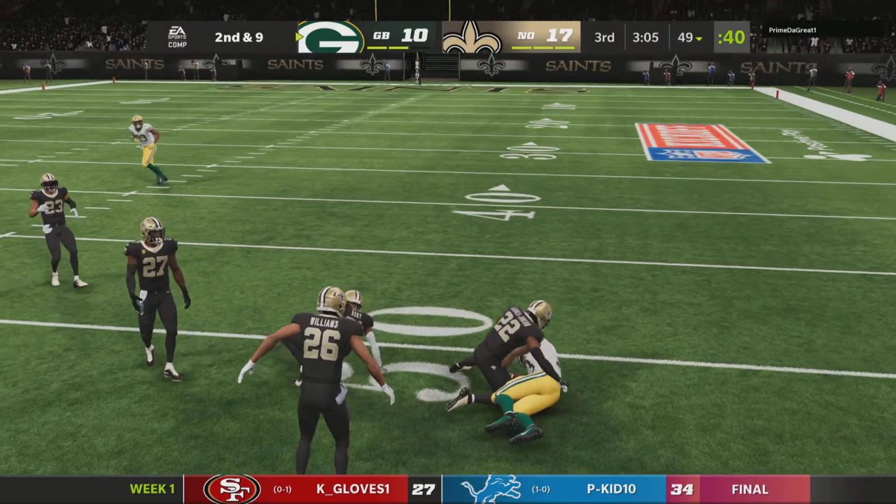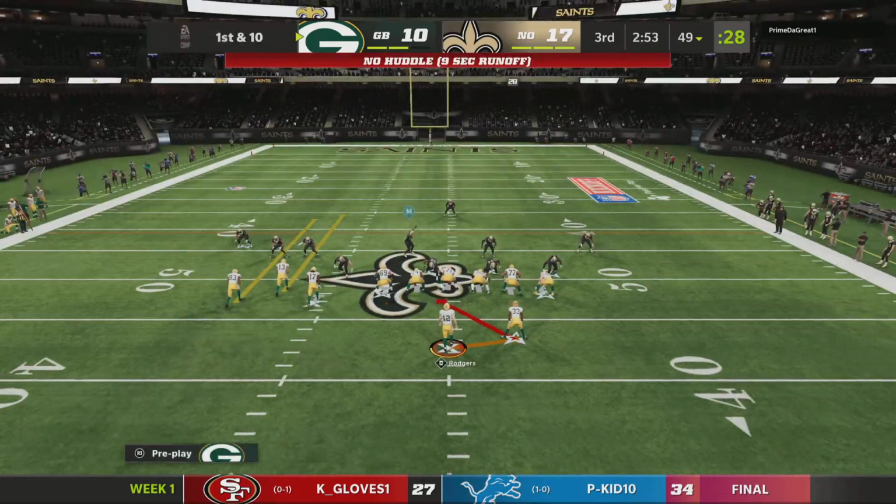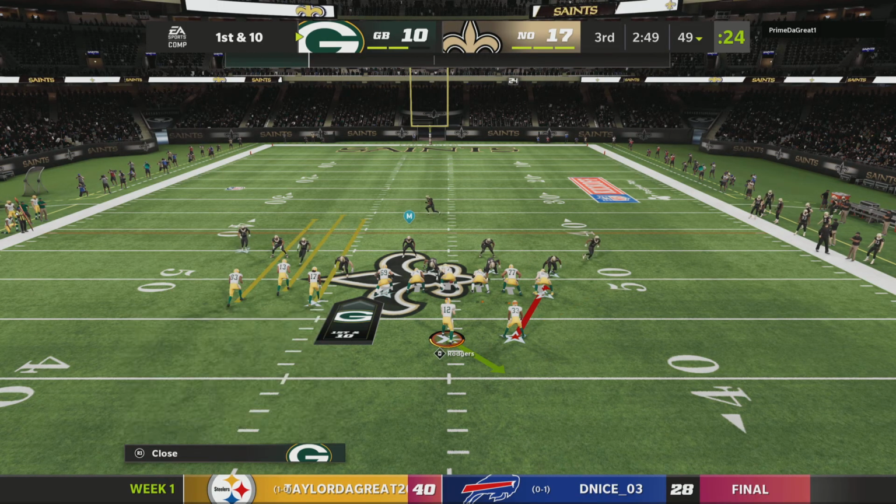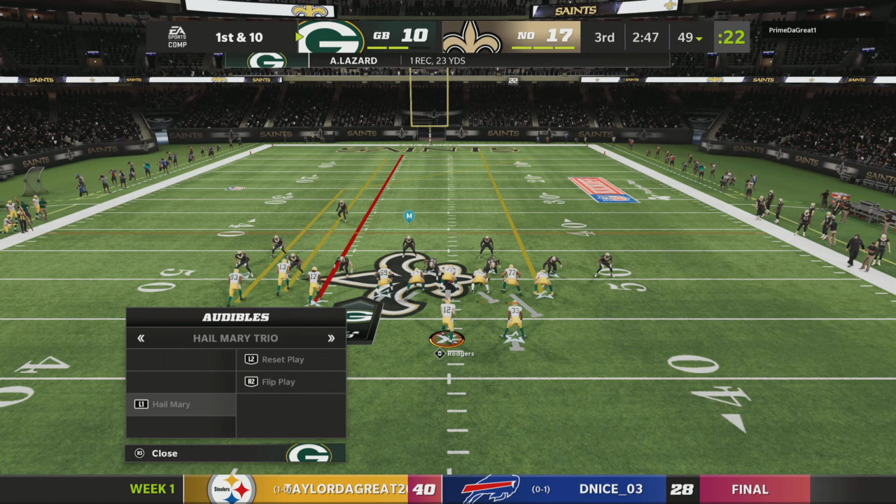Now a deep ball going to be caught here near midfield. And they nearly get this all the way to midfield. Mark him down at the 49. 23 yards the pickup there.